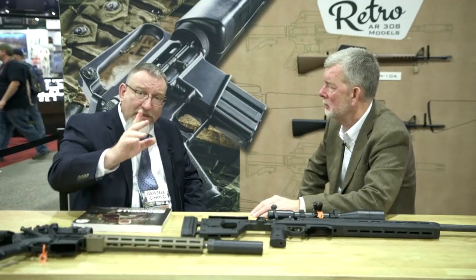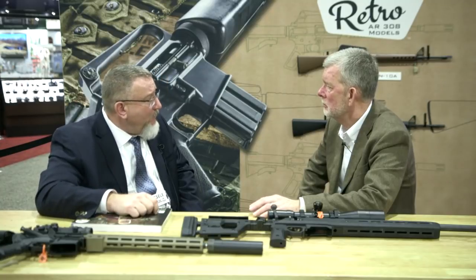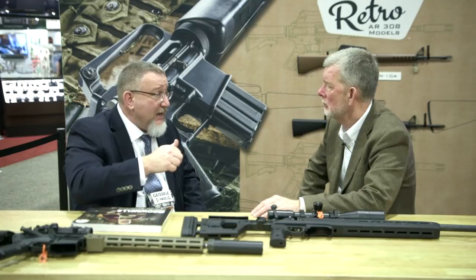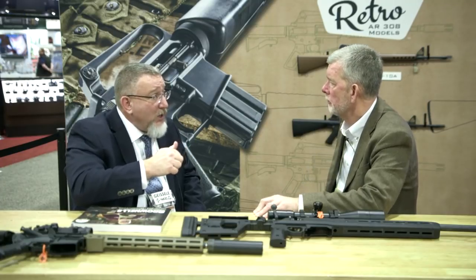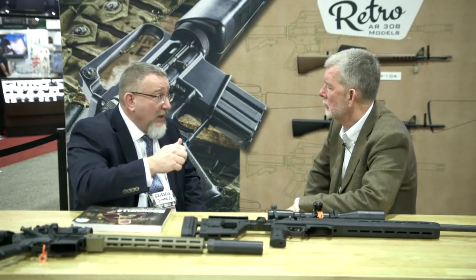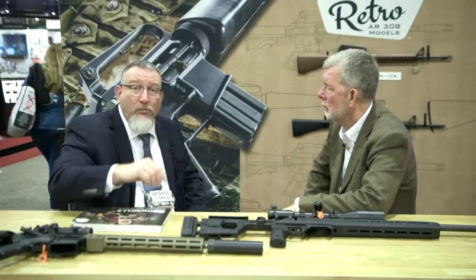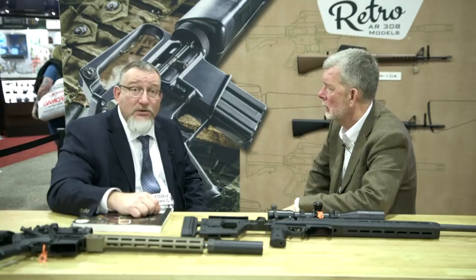Now, one of the things that they told me, they said, Bill, make sure that your safety has a real positive detent in it, okay? That's because when we do the drop test, a lot of bolt gun triggers, the safety will come off. And we don't want that. Then you won't pass the drop test because the gun will go bang.